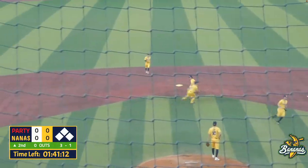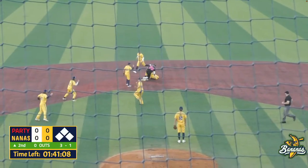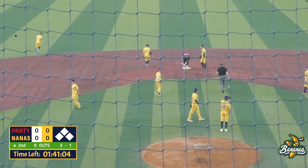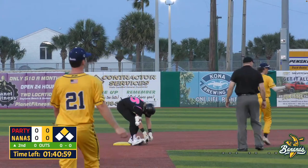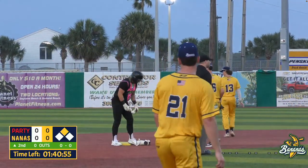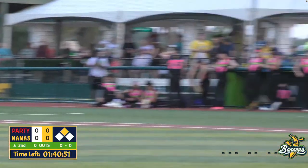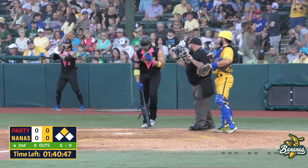Chris off from first, he's racing towards second. The throw to right, the throw, oh my goodness gracious! Bang, bang at second base, that was phenomenal sprint defense by the Bananas. Quitzer's got good wheels. And Jake Skoll with the flip to Michael Deeb coming in from the left. Where else in sports do you get the right fielder flipping the ball to the left fielder for a bang bang play at second base? That was unbelievable.